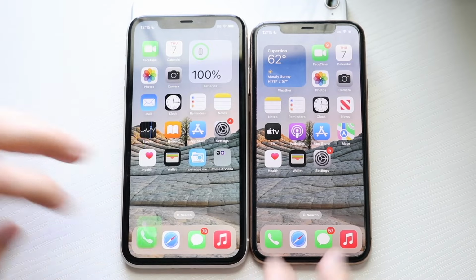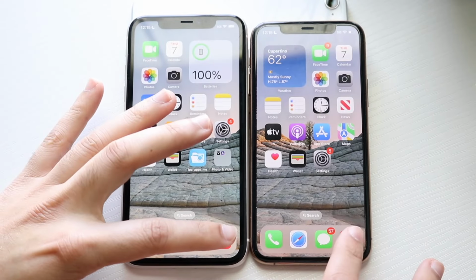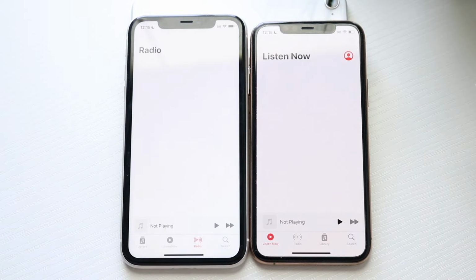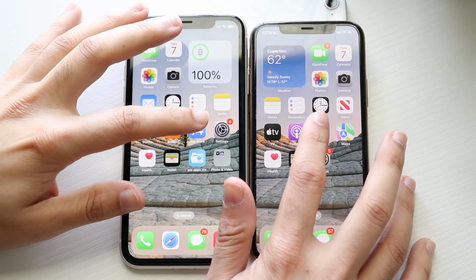Phone call is 3, 2, 1. Totally messed up the first one. I don't know why I didn't even click that the second time. 3, 2, 1 for music. Both are on different panels too, so we'll just load this one up to their panels and we'll just hop out. Let's do their app stores. 3, 2, 1.